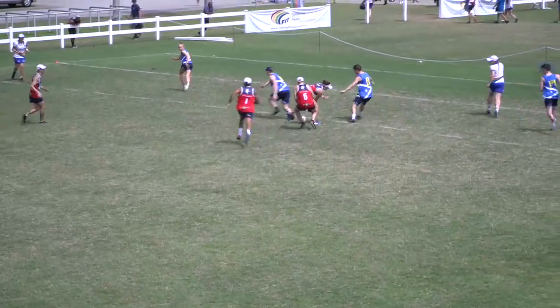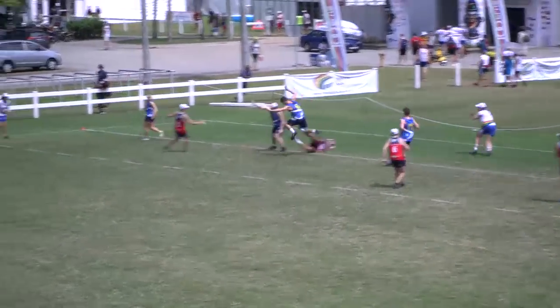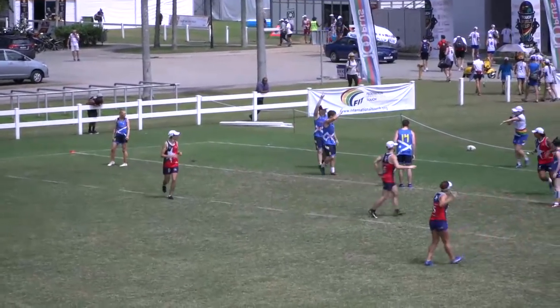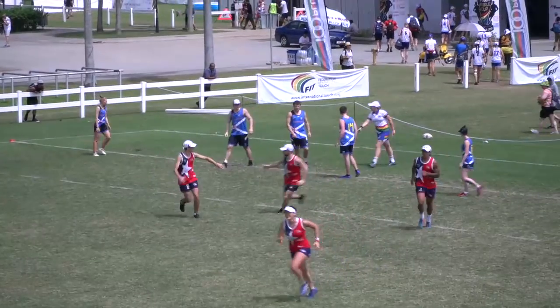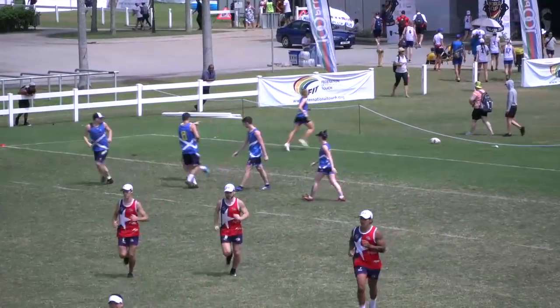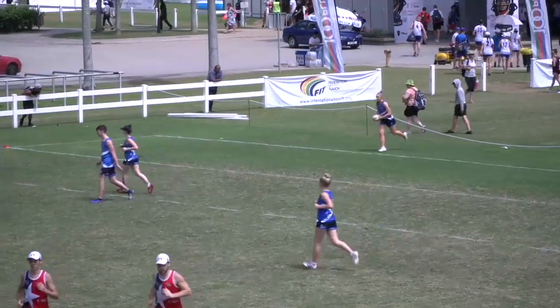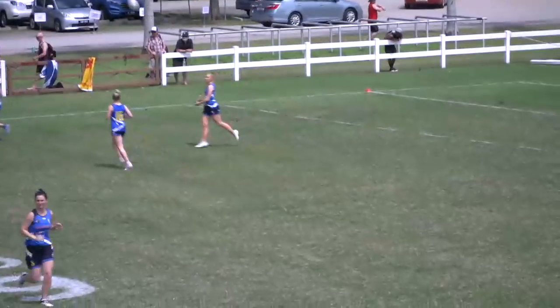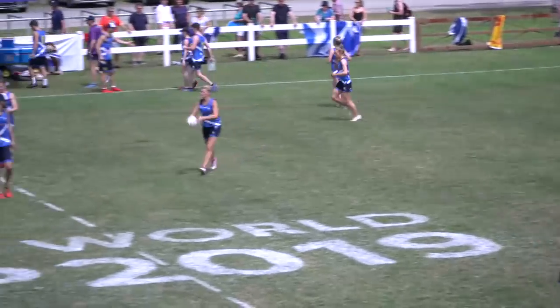They currently sit 6-0. The only other team in their pool that is in that position is the Australians, as Chile score on their first set of 6. Wow, what a great start. Some of the Scottish players are trying to have a chat with the referee, inquiring about that touchdown, but it is a touchdown to Chile. Perfect start.